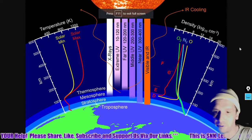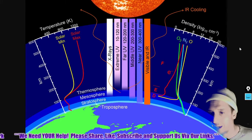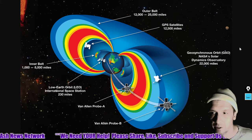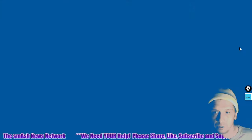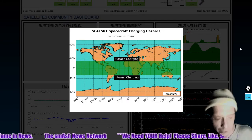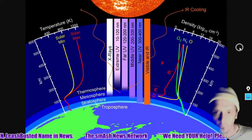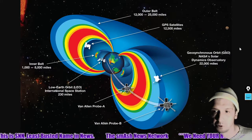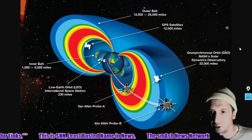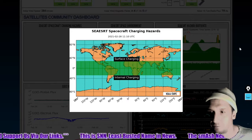Here's a diagram of the atmosphere of the Earth. And that red F over there on the right, that's the F ionosphere layer where GOES 16 makes its measurements. Feel free to pause that or this if you need to take note of where things are located, as the human mind is extremely geographically oriented, and it helps for folks to understand where things are. This also shows you the Van Allen belts. Keep in mind, this is in kilometers and this is in miles.